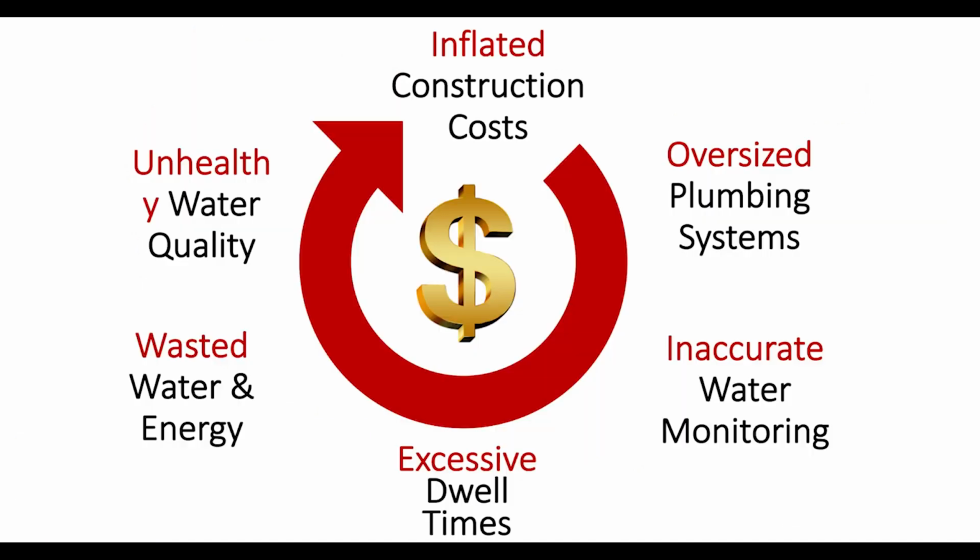But what are the consequences of using a technology that's pre-World War II in the 21st century? I've identified about half a dozen issues here. Of course, we have grossly oversized premise plumbing systems. We have meters that may not be able to accurately monitor water use. We have excessive dwell time. That's the time that the water sits in the pipes before it's used. We have wasted water, wasted energy, potential water quality and health issues, and of course, inflated construction costs. So an entire myriad of issues associated with using this outdated technology.